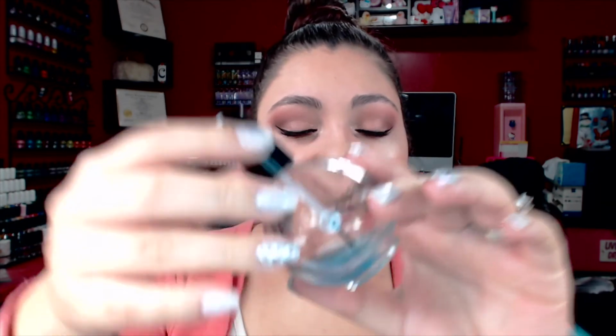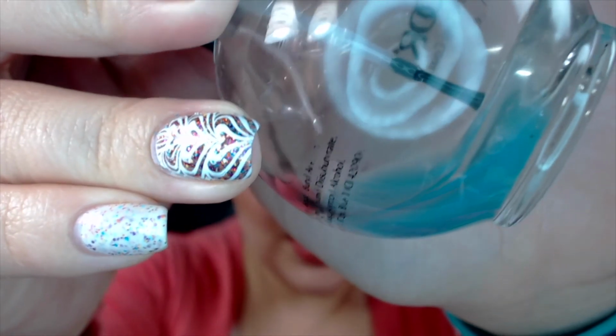So I have one nail polish empty. This is the Out the Door top coat. I have had this top coat for like 2 years, and I finally finished it. There is a very little bit left at the bottom, but it is pretty much gunky and dried out, so I'm just gonna call that one done.